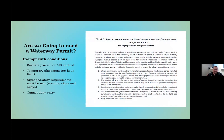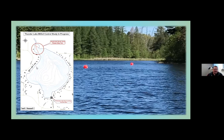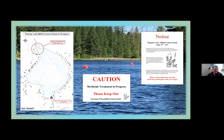So we developed some signage that we posted at the boat landing. These are some of the signs that we used. You can see the buoys in the background. We're required to use buoys to mark the barriers. And on top of the buoys, we put other signs saying caution, herbicide treatment area in progress. And we did not have any trouble with people using them. Of course, we did this on weekdays and not on the weekend. And it was in late May. So that all went well.